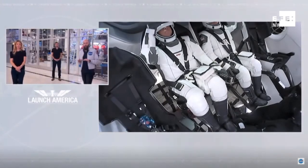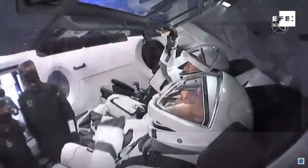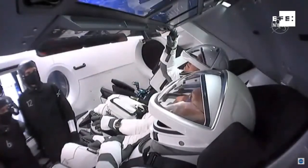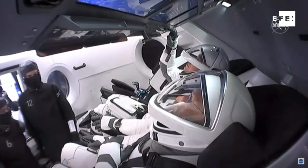And so coming up shortly, we're going to hear these communication checks. Bob and Doug are going to be talking to several positions down on the ground, and they're going to be using both communication speakers inside of Dragon and inside their suits in a series of communications checks. They're also going to be doing these checks over different satellites and ground stations.